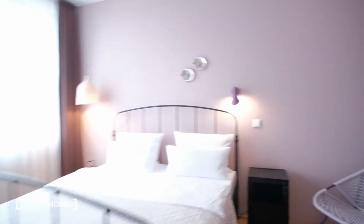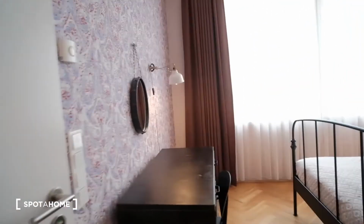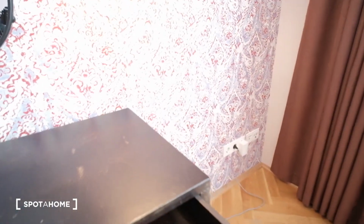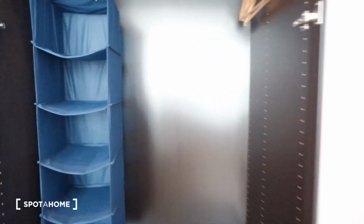And finally, we have the bedroom. Looks really nice. We have some nice wallpaper here, and we also have a desk with some drawers. Same views, and of course by the bed we have a couple of nightstands, an armchair, and a small seat, and the closet.